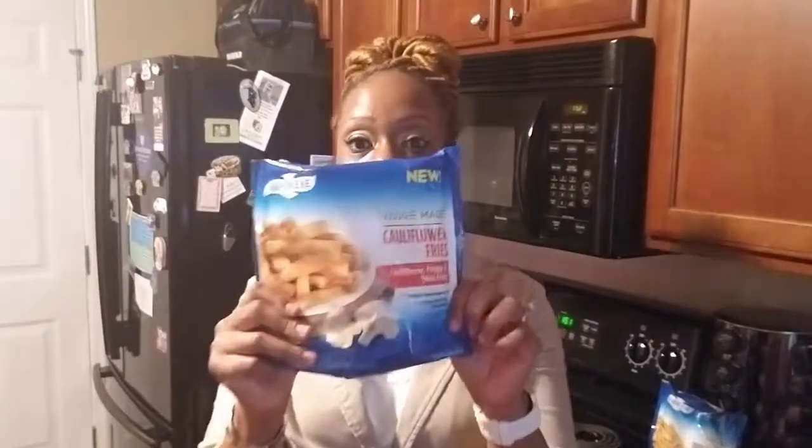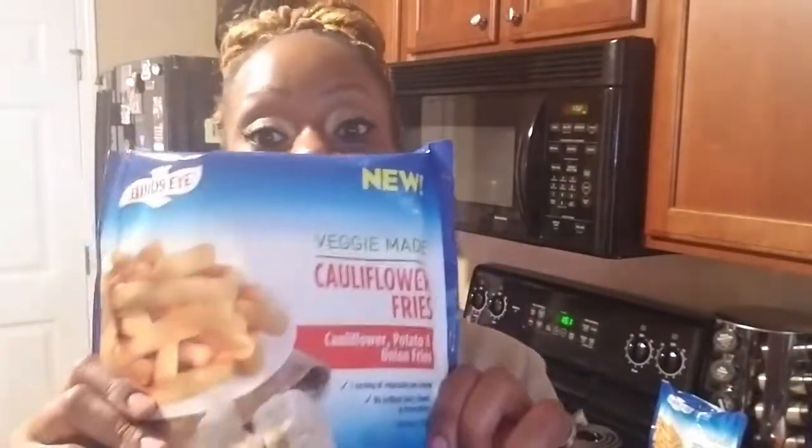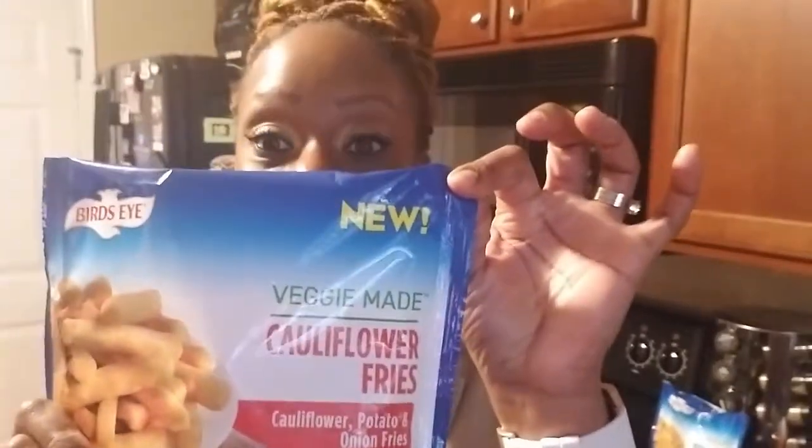So this weekend we were thinking about doing some hamburgers and hot dogs, and of course you know what sides go with that: fries. So guess what I found in the store? Cauliflower fries. That's right, new cauliflower fries, and I'm gonna do this. Oh my god.